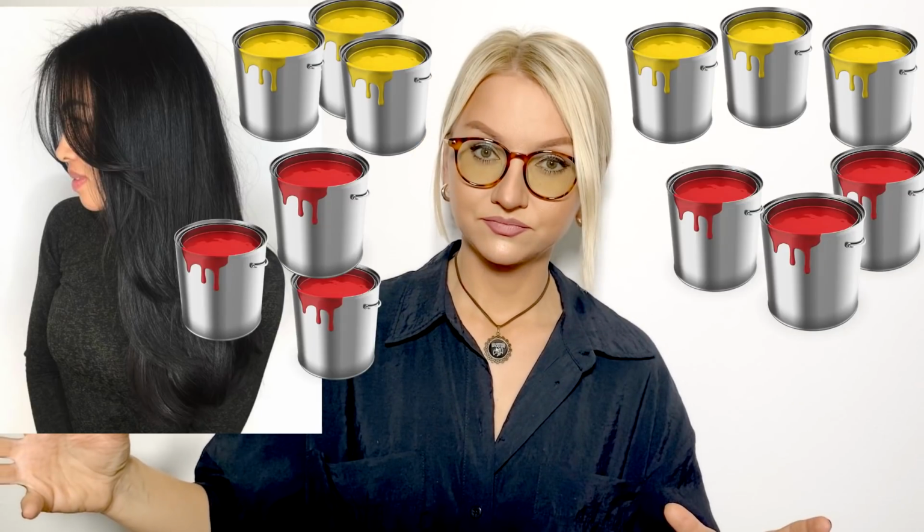So black hair like this, I would assume that inside of her hair she has some yellow, of course, as a base, and I think that she has a lot of yellow and it's very intense. So I put so many cans of yellow in her hair. Her hair is very dark, so it's very intense, so I can assume it has just a lot of pigment by itself. It just has tons of pigment. So there's a lot of yellow, it has a lot of red, and of course she has a lot of blue on top of all that.